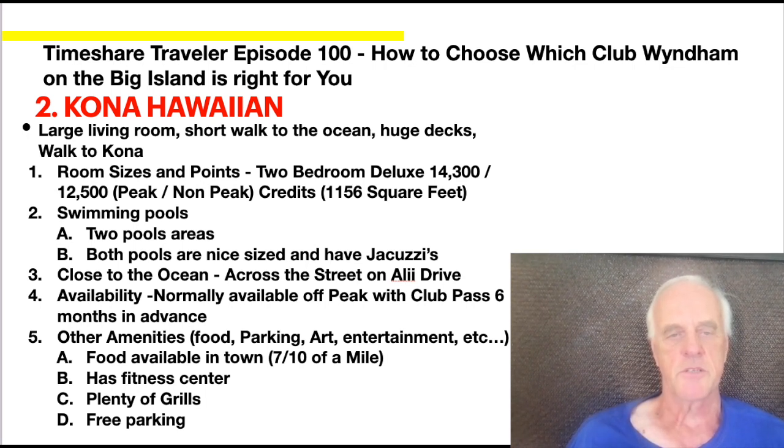There are two pool areas. Oh, sorry. The room sizes, the deluxe, which is 14,300 points at peak, non-peak 12,500, and it's 1,156 square feet. Again, you have to pay a $99 fee if you're a WorldMark owner like me.